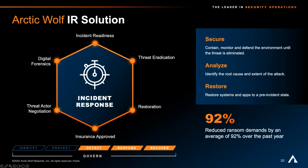We often know the folks, the bad actors, that we're working with. We know what they'll accept. We know the timing of when to ask, all those good things. So it can be very helpful, obviously reducing the cost of that, because it's already pretty bad if you had to utilize incident response in the first place.